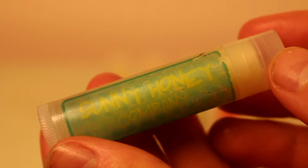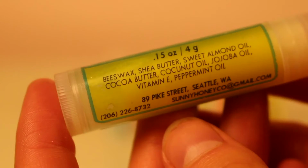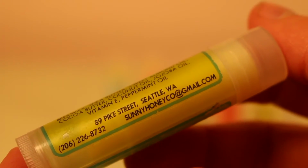Another individual lip balm that I got was this beeswax lip balm with vitamin E and peppermint, and it's from the Sunny Honey Company. This is also the store where I got a honey jar, but I used it up on the trip because I want to use it to flavor my oatmeal. It has shea butter, beeswax, sweet almond oil, cocoa butter, coconut oil, jojoba oil, vitamin E, and peppermint oil.